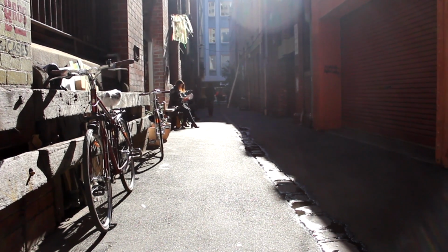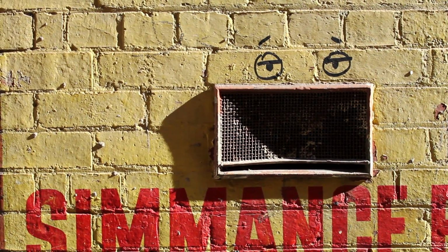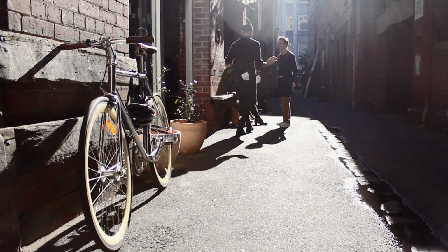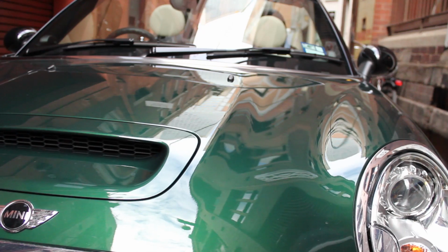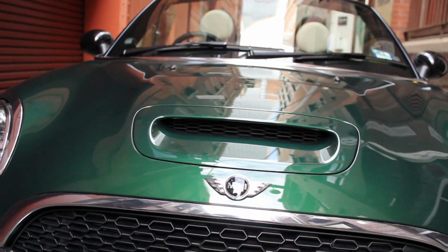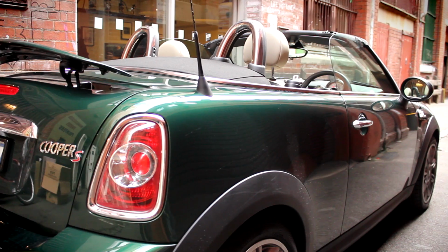We begin in the heart of Melbourne, where the coffee is good, the walls are art, and the people are unquestionably a bit indie. This just seems an appropriate place to park the new Mini Roadster. The sixth car in Mini's lineup, the Roadster says goodbye to the rear seats and hello to galaxies worth of headroom.